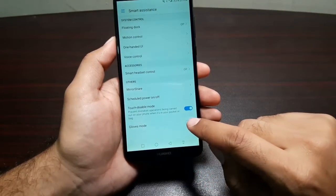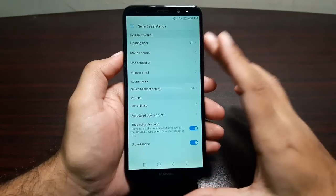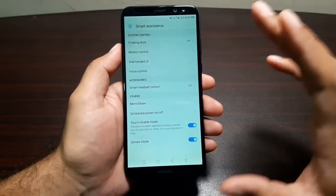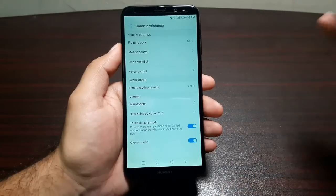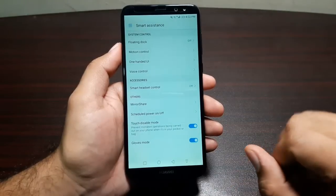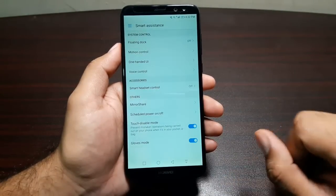And then there is also this gloves mode, which allows you to use the display of the phone even while wearing gloves. So if you are living in a place where you have to wear gloves in winters, it's that cold, you can still use the display with the gloves on. You don't have to take them off. So I guess that is also great.